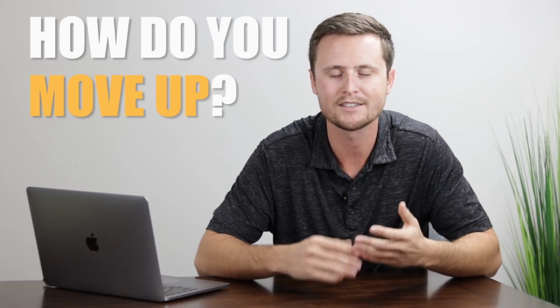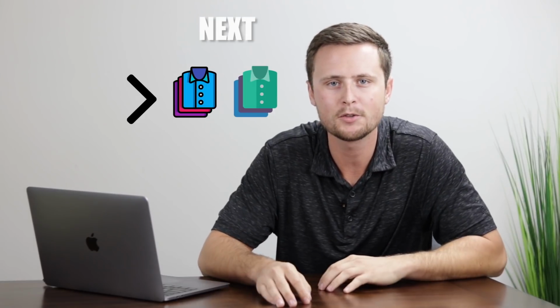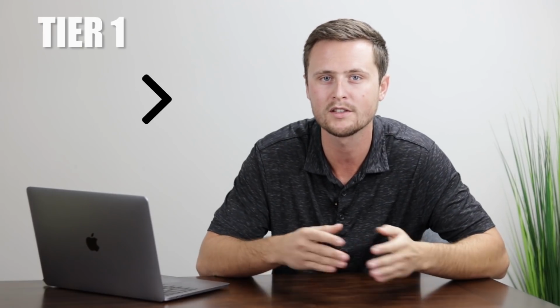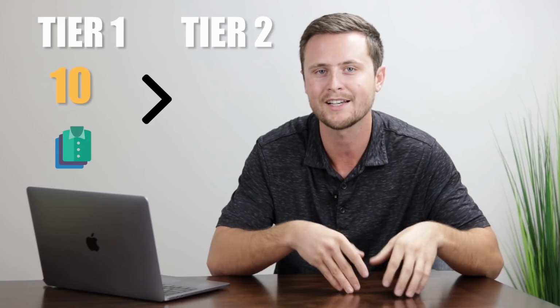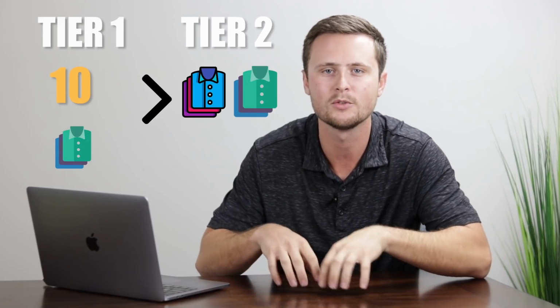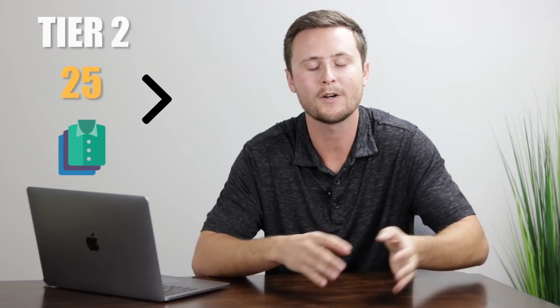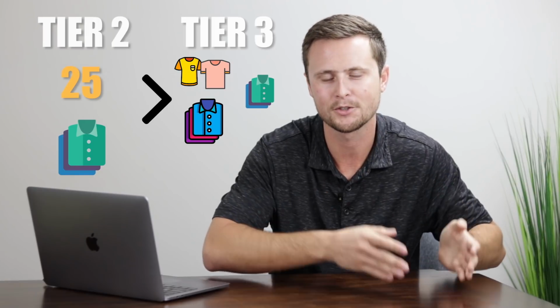So the question you may be asking is how do you move up in the tiers? Essentially, you do that by getting sales. In order to move into the next tier, you have to sell as many shirts as were allowed in your previous tier. A little confusing, but for example, to move from Tier 1 to Tier 2, there are 10 designs allowed in Tier 1. So once you make 10 sales, you are automatically moved into Tier 2 where you have 25 slots available. Now, obviously, once you sell 25 shirts, then you move into Tier 3. So it keeps going and going depending on how many shirts you sell.